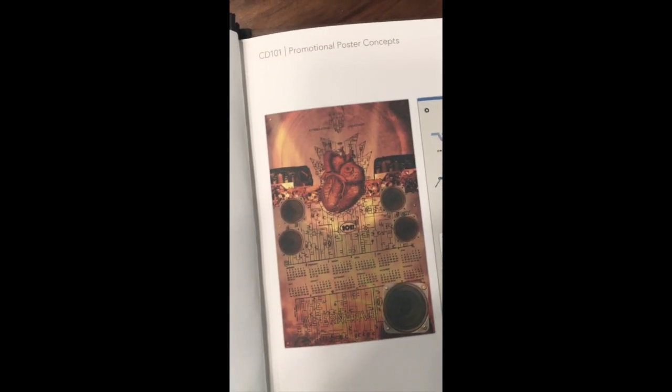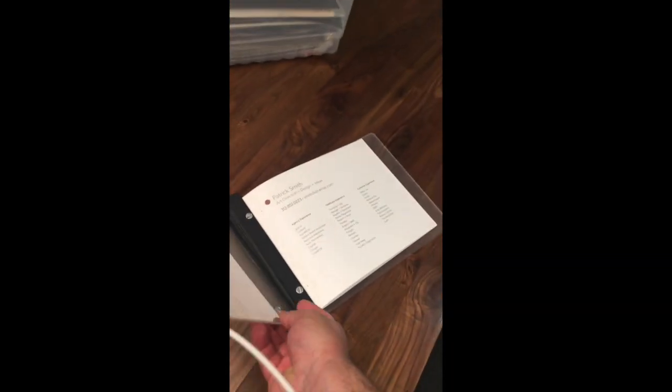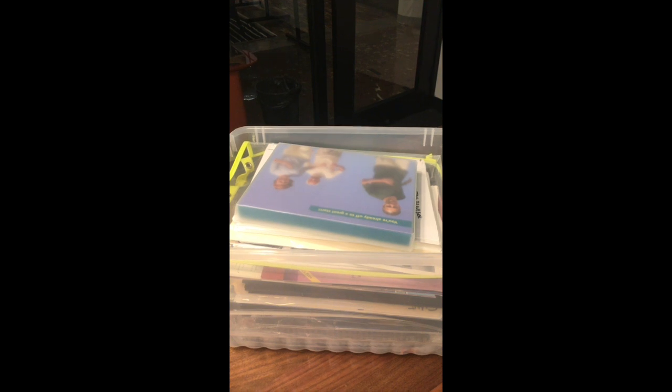But in any event, the lesson learned on here is, wow, we wasted a lot of money putting together these kind of portfolios and having them printed out, but everything just seems to be email right now. But this is definitely going in the recycling bin. All right, next up.